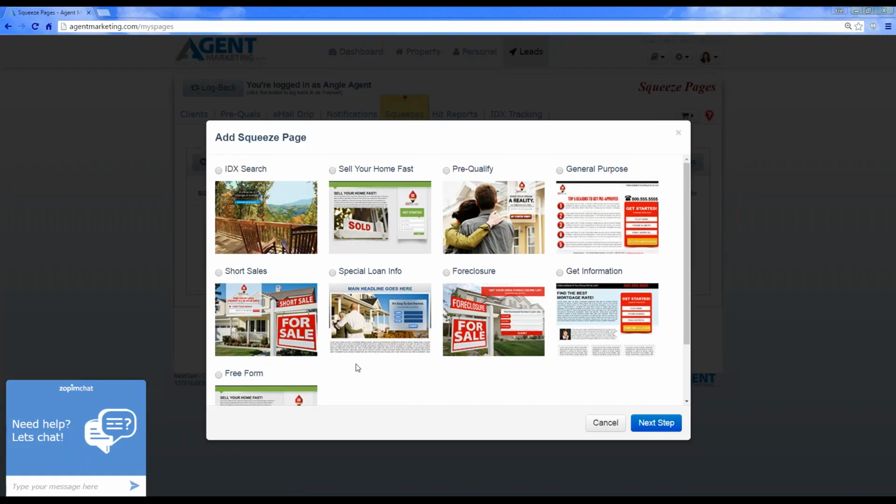Now we have 9 different templates you can choose from. You can choose to do an IDX search, or you can do a general purpose, or you can even do a free form. One of my favorites is just doing the general purpose because it does give you an option to create a lot of great content. So I'm going to choose the general purpose here, and I'm going to go ahead and click on Next Step.